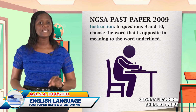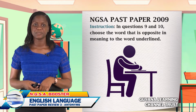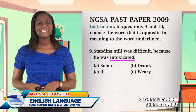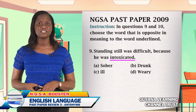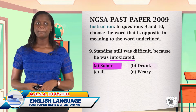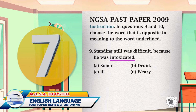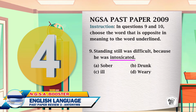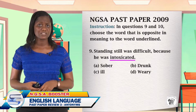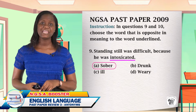So boys and girls, let's take a look at the questions that appeared on antonyms in the year 2009. The instruction: in questions 9 and 10, choose the word that is opposite in meaning to the word underlined. The first sentence read, standing still was difficult because he was intoxicated. What then would be the opposite of intoxicated? Options: A, sober, B, drunk, C, ill, or D, weary. Boys and girls, the word intoxicated refers to someone who is drunk. The opposite of intoxicated would definitely be A, sober.